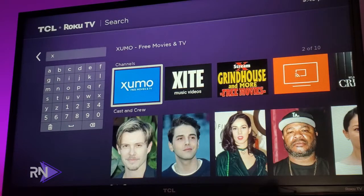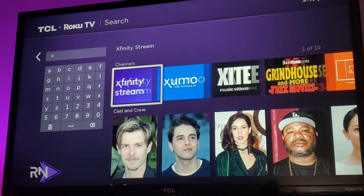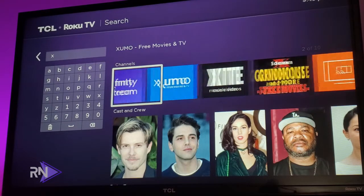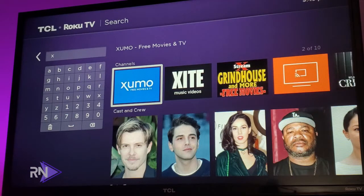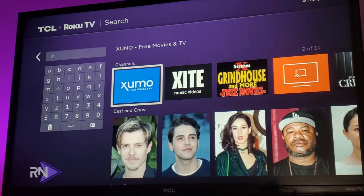Why does it look different? Well, look on the left side. See Xfinity? See Xumo? Now, if you don't know, Comcast bought Xumo, and now, a couple months or maybe years after buying Xumo, it looks like Xfinity. So, you know, it looks different. You've got the X symbol looking just like the X symbol of the Xfinity logo, and you have a new interface and all of that.